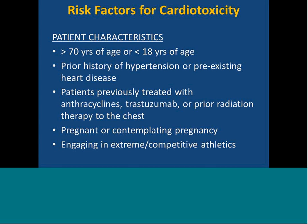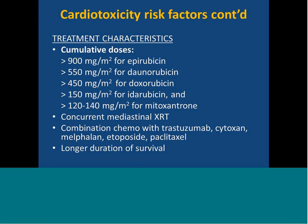For males, if they're worried about somebody else? I have no idea. That's a good question. Nothing bad happens to men with pregnancy. That's all I'll say. Okay, engaging in extreme competitive athletics.